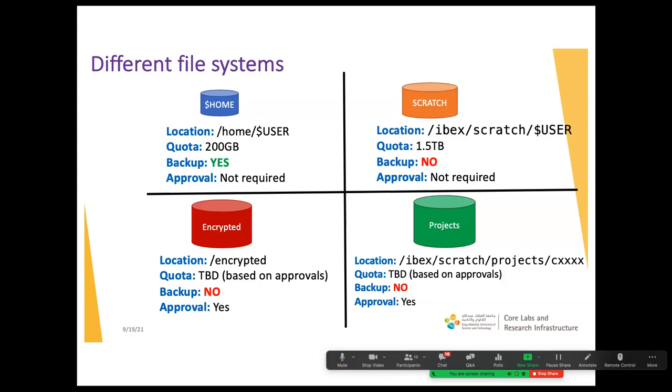Then the next file system is Scratch. The Scratch file system is Ibex Scratch, your user ID. By default, every user owns 1.5 terabytes of storage. This storage is default for every user. The third file system is Project.